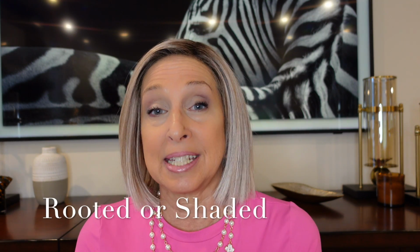The next type of distribution is called rooted or shaded. Now this is Candy Blonde Rooted. And you can use either of those terms interchangeably. What that means is that you still have a mix, an even distribution of your colors, but you have a darker rooting that is not only at the top and crown, but it's carried throughout the wig. So you'll see that dark rooting coming through the entirety of the wig there, which gives it more dimension and mimics natural regrowth.